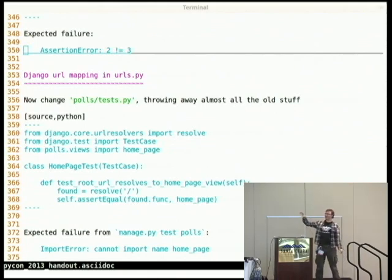Take the resolve, import home page from polls.views, call resolve with slash, and I want to assert that that finds my home page view. Let's see if we can write that.